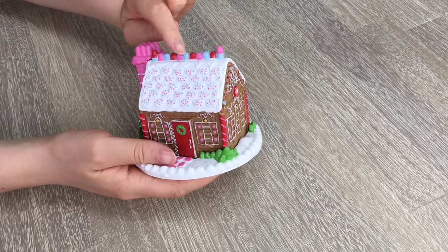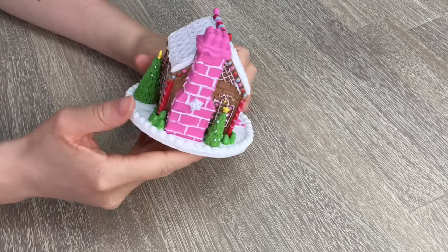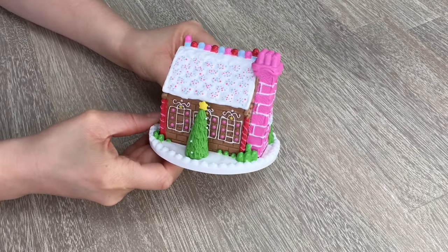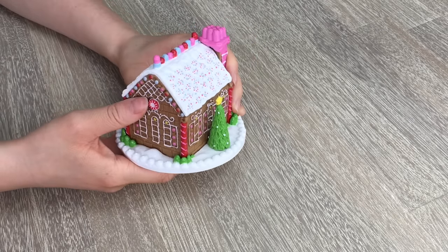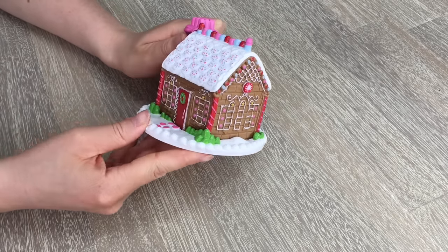There is some pink, red, and blue on the top. And if you take a look at the back, there's a huge Christmas tree, and we also have some peppermint on the side. The detail is incredible. It is very heavy, so it'll stay nice and sturdy if you decorate it in your dollhouse.